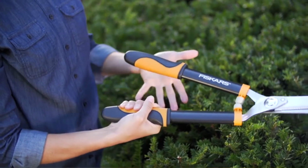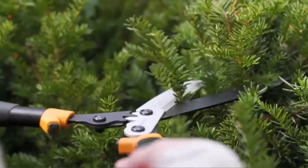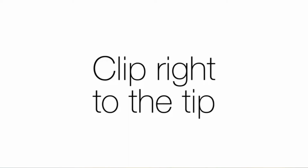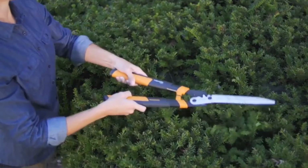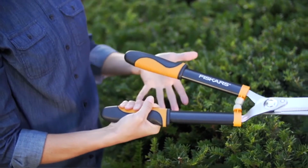It also features a unique PowerGear mechanism that uses a non-circular gearing mechanism to apply more force towards the cut's middle. At only 1.8 pounds, it's easy to cut for lengthy sessions without becoming fatigued.